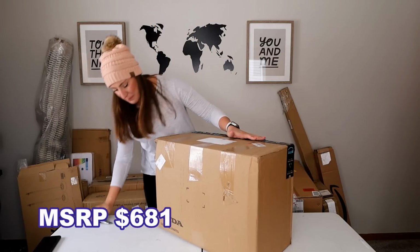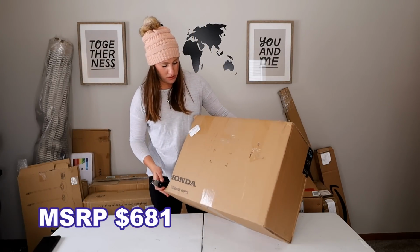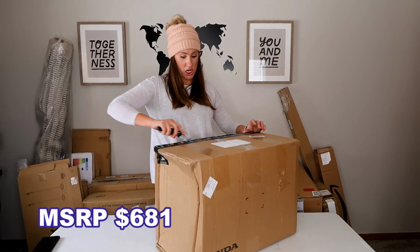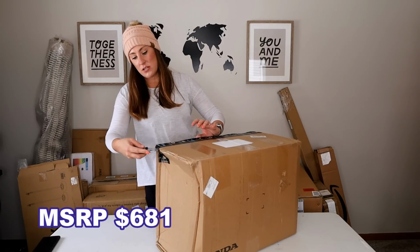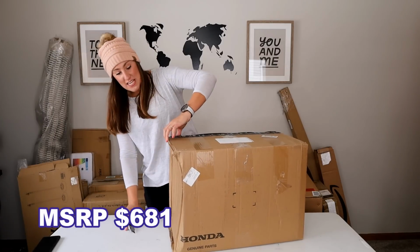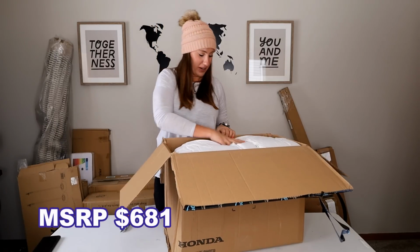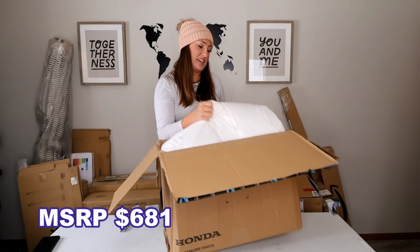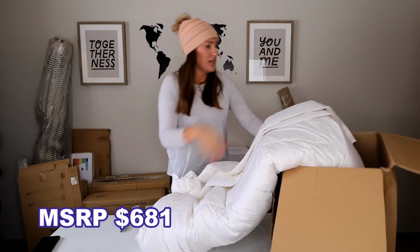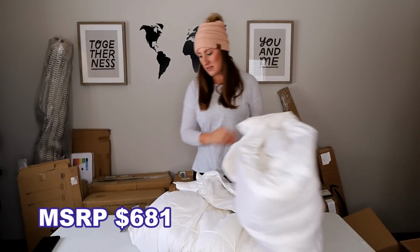It says Honda genuine parts. So, I don't know if that means for a car or a motorcycle or ATV. It is not Honda parts. This is definitely a duvet. So somebody just had that box laying around.